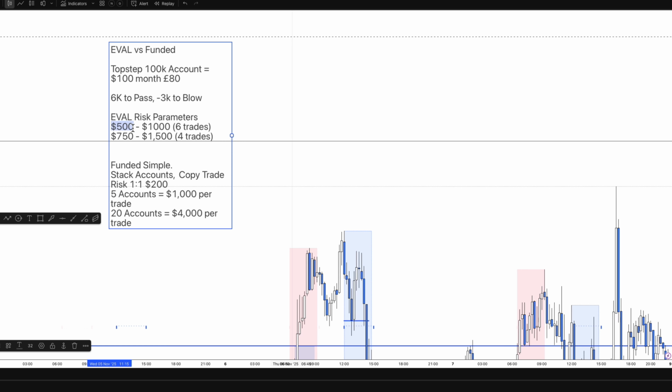Because if you're risking £500 per trade and you lose 6 in a row, then you blow your account. So that's 3 one week, 3 the next week, and you reset your account and you go again. Or if you only place 2 trades a week, your risk parameters would be 750. Because if you lose 4 trades, you blow the account, but by the same token, if you win 4 trades, you pass the account. You need to be very careful with these evals not to get stuck in them for months, right? You need to pass them quickly. And if you need to reset and pay the subscription for 2 or 3 months, then so be it.